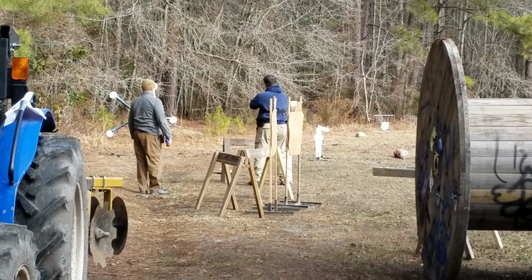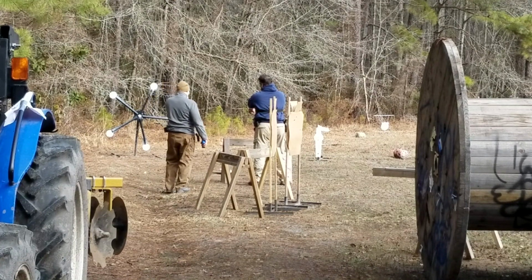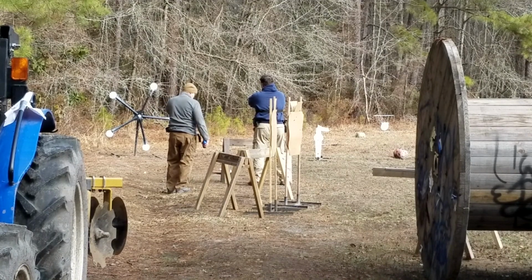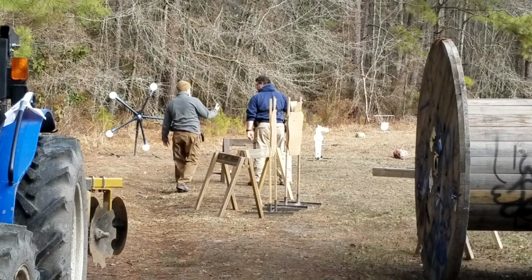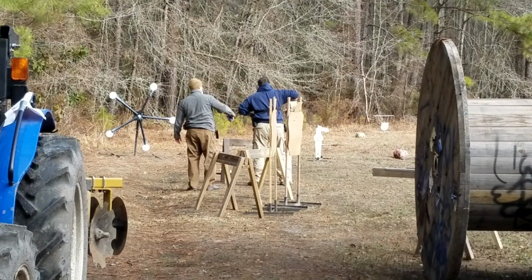morning and we did a walkthrough. Other than that, there's been no shooting of any other guns yet today. The temperature on deck is 29 degrees, and it's Saturday morning. It's probably about 8 o'clock in the morning right now. All right, stand by. Here we go.